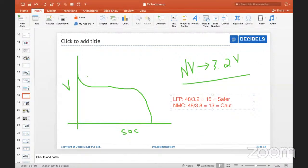So what do you do? If you have a matured BMS technology, and you've already worked enough on battery tech, then you can go with this chemistry and take advantage of the nominal voltage. But if you go to LFP chemistry, you would have a safety margin. You can expect that your vehicle may not catch fire. I'm just giving you a rough estimation. It may, but it is safer.